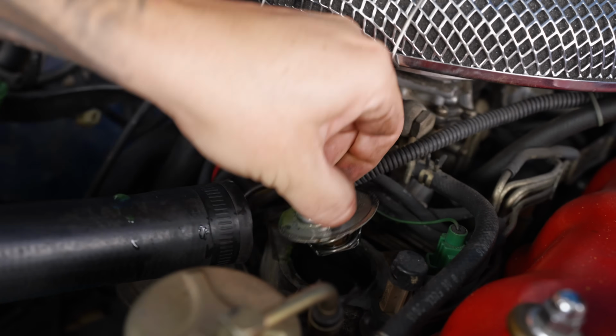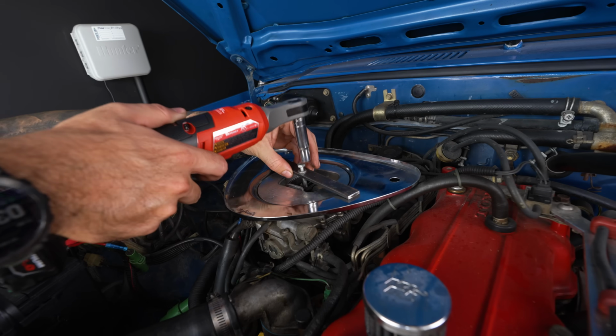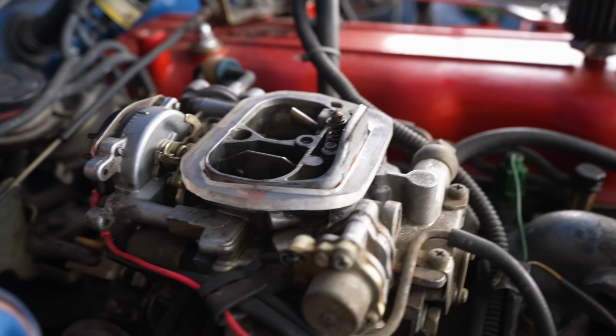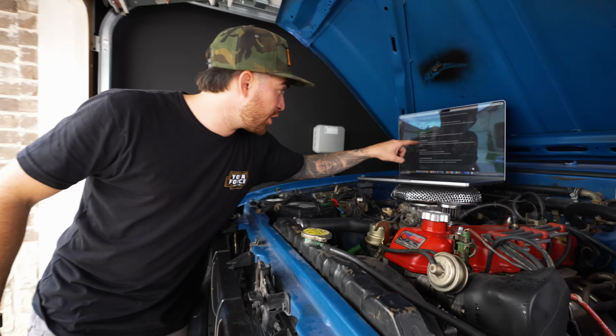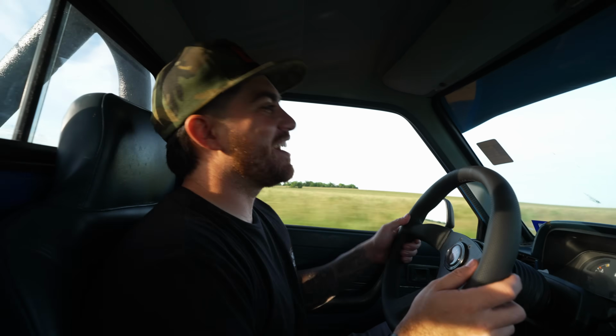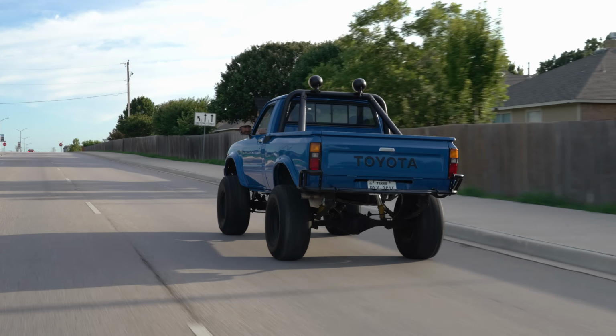First thing it said was to check the thermostat. Then it said to check the vacuum lines. And then it told us to check the carb, and that's when we were able to solve the problem. How awesome is that? Being able to have a buddy next to us, we explain to it what's going on, and it immediately tells us what are some of the things that we could do to troubleshoot and fix that problem. And here we are, I'm driving the pickup after 10 months of it just sitting there.